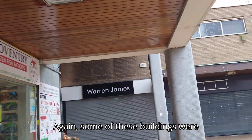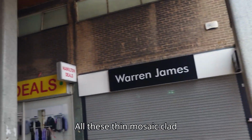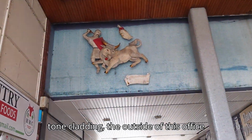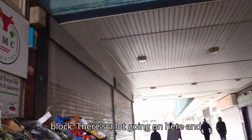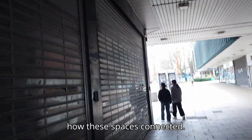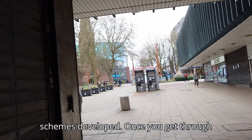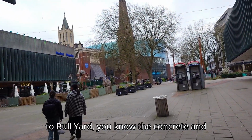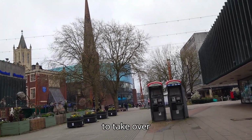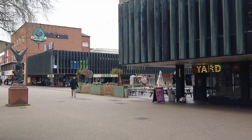Again, some of these buildings were really well designed and planned. All these thin mosaic clad columns, the timbers, this Portland stone cladding the outside of this office block. There's a lot going on here, and there's a lot of thought that went into how these spaces connected. Obviously different architects as the schemes developed. Once you get through to Bullyard, the concrete and the fiberglass fins start to take over, and that will remain as we head up Hertford Street.